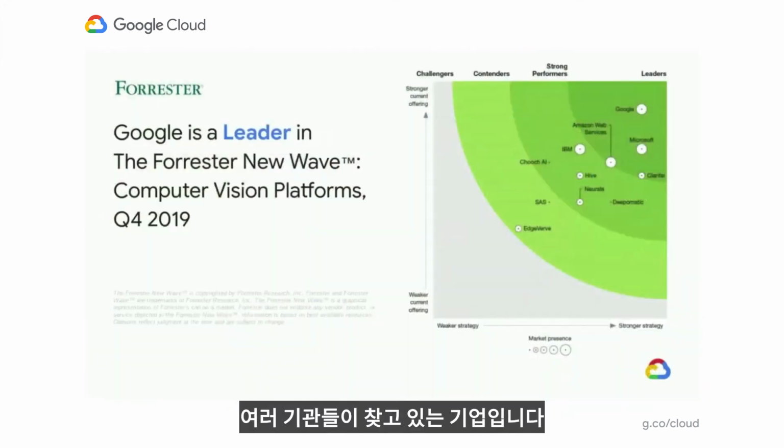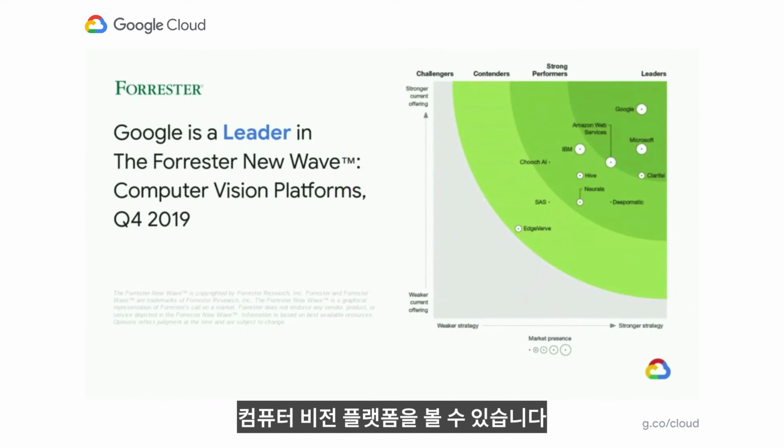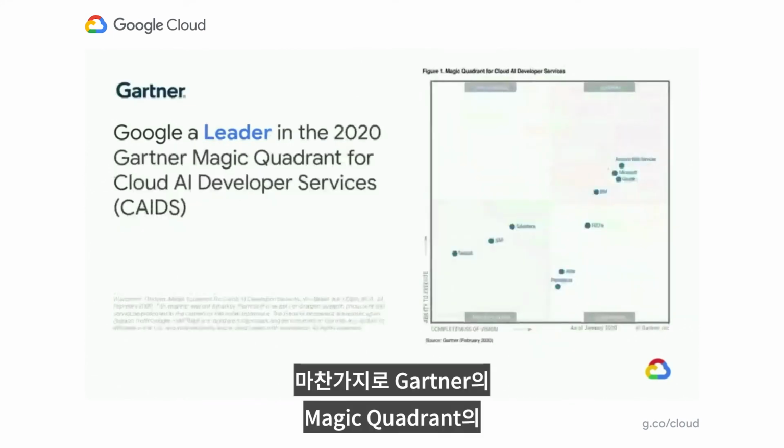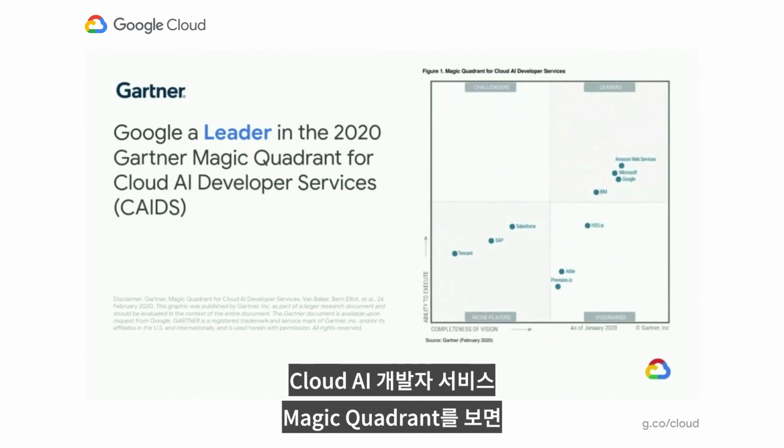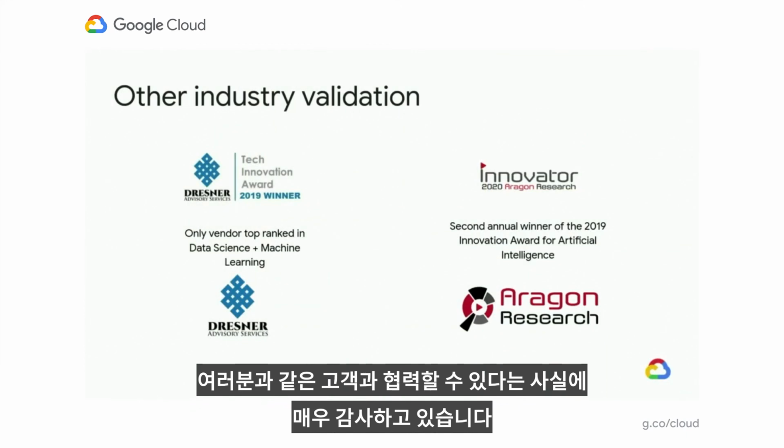Google has been called out by a number of organizations for our leadership in machine learning. You can see here in Forrester's Wave, for their computer vision platforms, that they've named Google as a leader. Similarly, in Gartner's Magic Quadrant, Cloud AI's Developer Services Magic Quadrant, Google was named a leader in 2020. With awards across the industry, we are very proud of what we have built and very excited to work with customers like you on building and deploying new and exciting models.